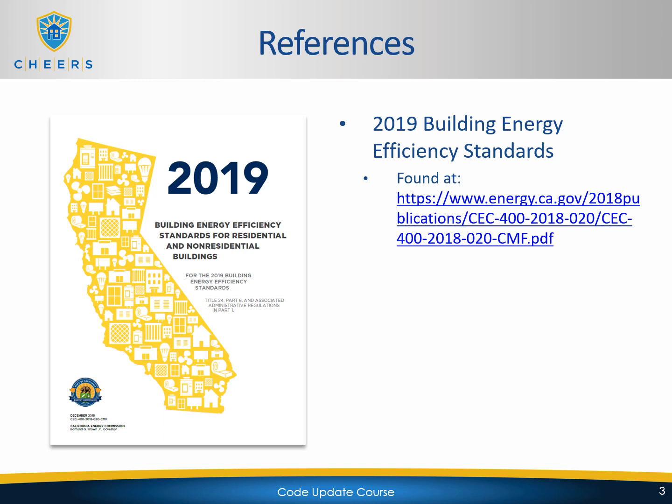The following reference materials were used in the creation of this training. First, we have the 2019 Building Energy Efficiency Standards. Now this document is the overall original code. This is what everything else is built off of. It can be a little difficult to read, but this is where you want to go. This is kind of the source of all the other documents.